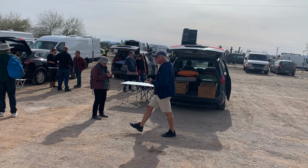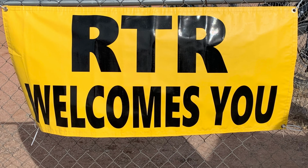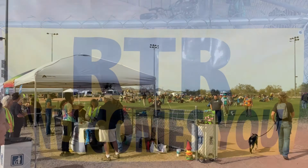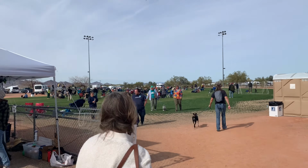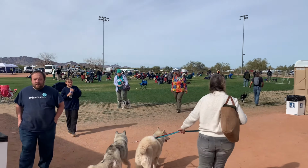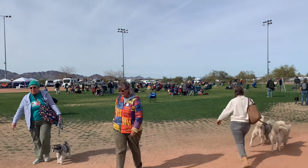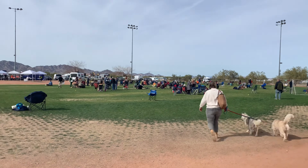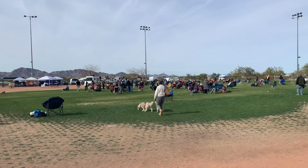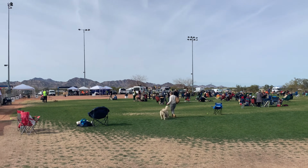It was a beautiful day here in Quartzsite, and the RTR, I think, was a big success. A lot of turnout, parking lots full, and a lot of people here. So next week, there's a few days coming up here with bad weather. So I'll probably be back here in a few days once the weather clears up. And I look forward to seeing some of the displays and the things that they offer here.